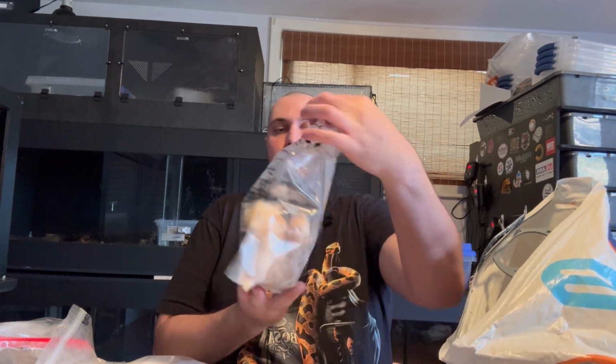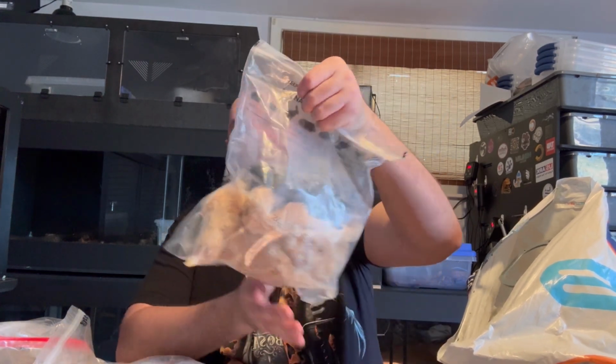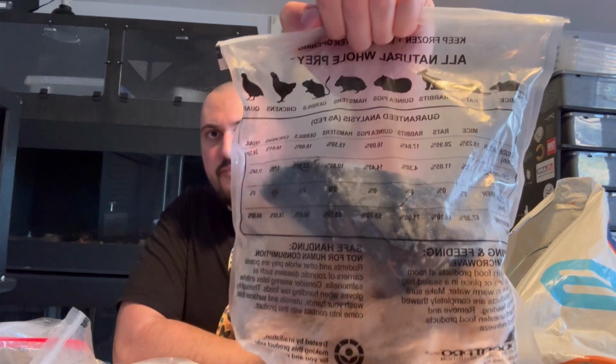Here goes some more large chickens, and as you can see, there's 3 in this bag. I believe they come with 4 in a bag for these. They do. They come with 4 in a bag, and once again with the nutritional information, they have all that on there. So it looks like we have a good amount of food for our larger snakes right now.